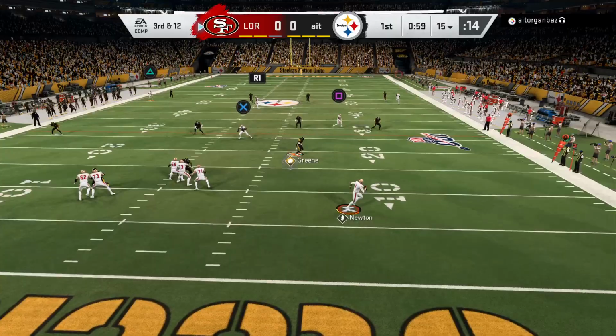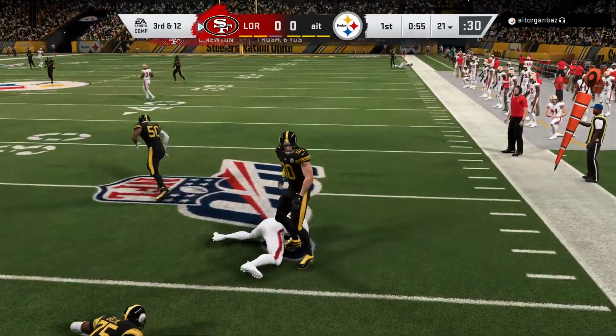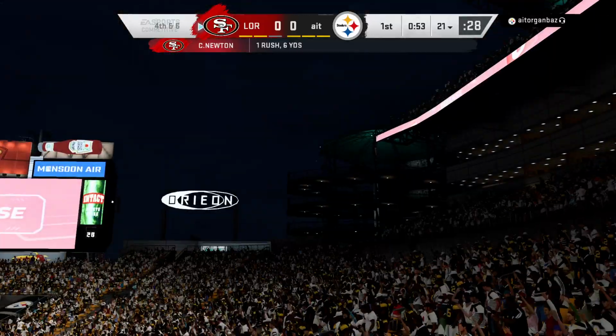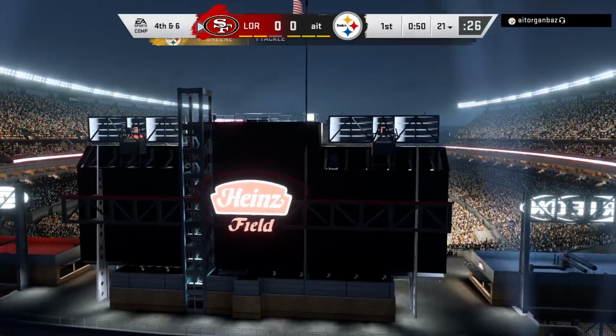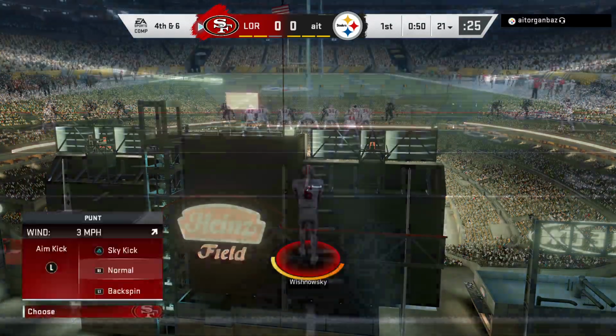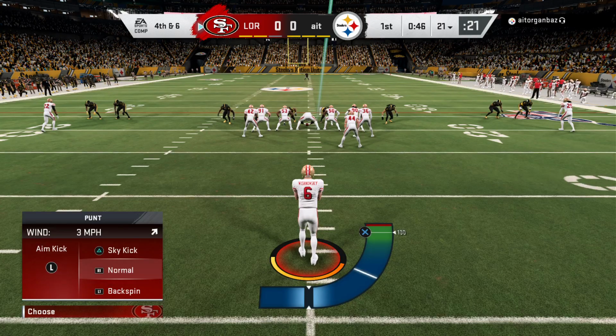Here's Newton, flushed out right. He may try and run for this. And that's not going to get it done. He'll come up well short of the first at about the 21. Decent gain on the scramble to six, but now it's fourth. So on fourth down, here's the Australian native Mitch Wishnowsky to punt this one away.